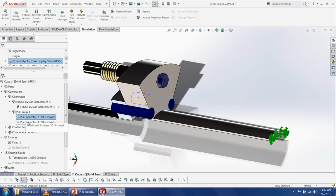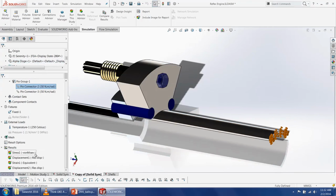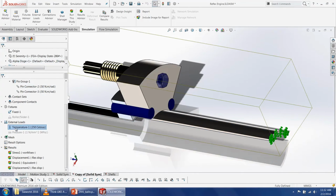Now there's another advantage of using these virtual connectors in addition to the fact that they don't interfere, and that is at the end you can get information on their shear and their torque and their factor of safety. And you can do things like put in virtual keys and torques. My loads, by the way, are just temperature. So this is like a flexible bellow with steam on the inside. So I have fixtures on the sides and I have temperature on the inside.